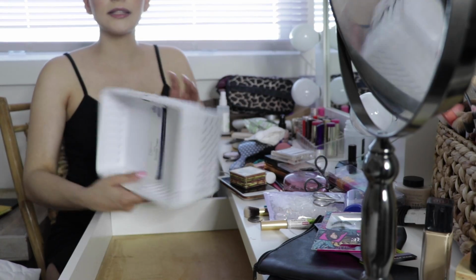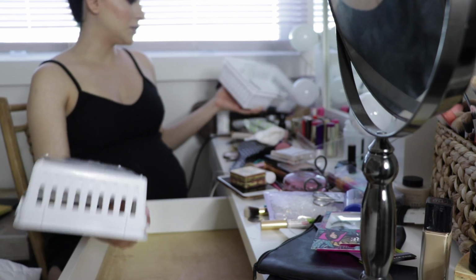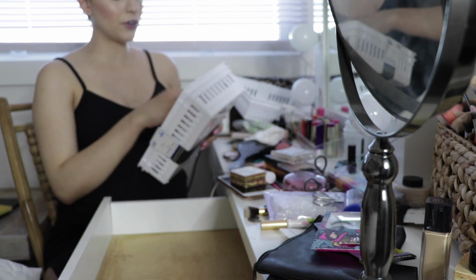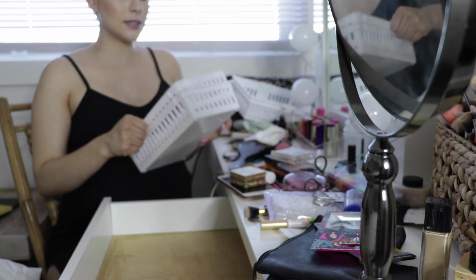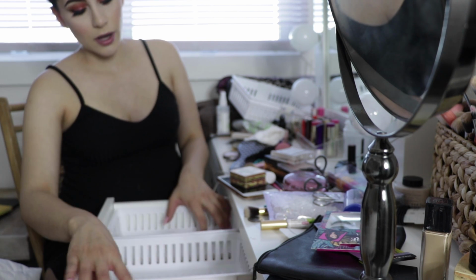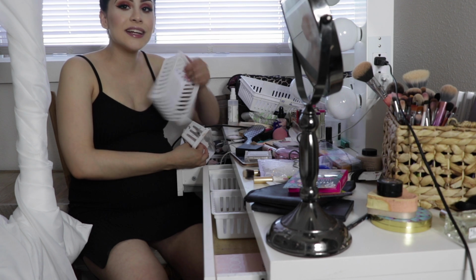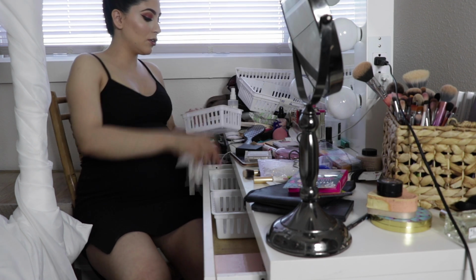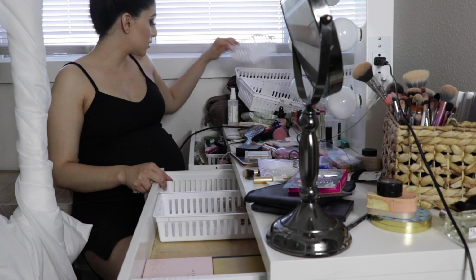I bought these at Walmart. It was only $1 for the set of 2, which I thought was really convenient because I don't need it to fill this completely, since I still want to have some palettes in here. I wanted to leave a little bit of space. So I'm emptying some of the ones in this so I can use a little one in here. I think I can fit it. No, it has to be one of the small ones.